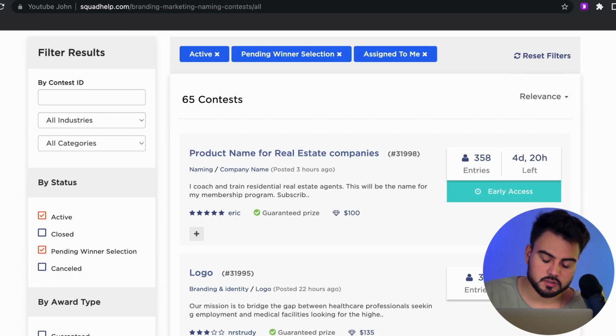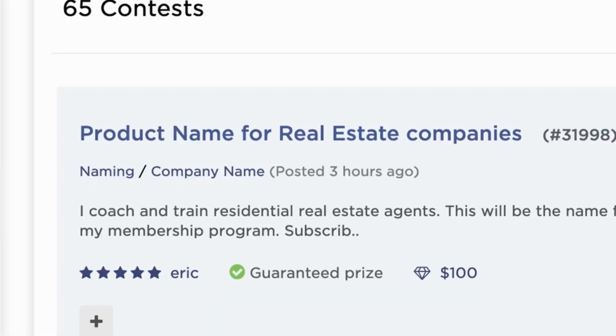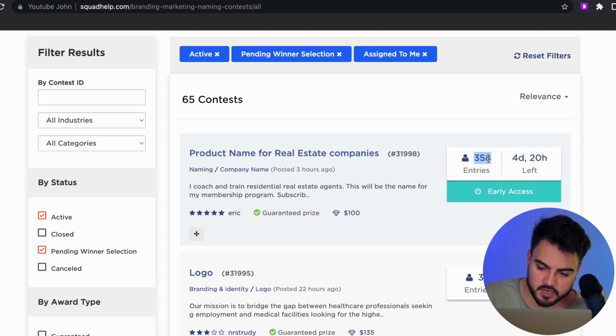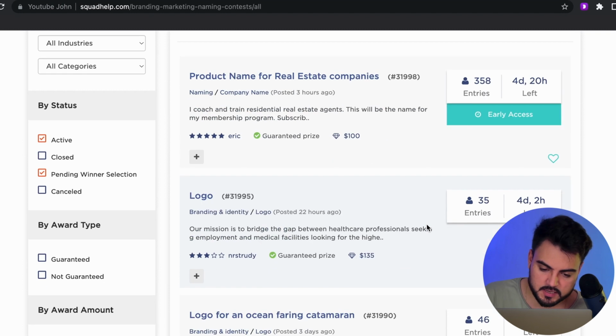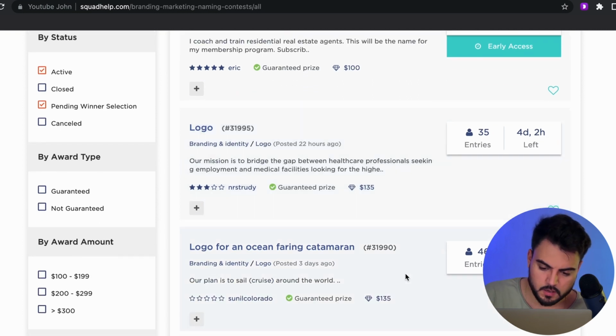So how does it work on this part? We can see here we have a person looking for a product name for a real estate company, and he already has 358 entrants. So you're gonna sign up for a contest. If the customer chooses you, like this one here is looking for a logo, if he chooses you and you win, you get paid $135.